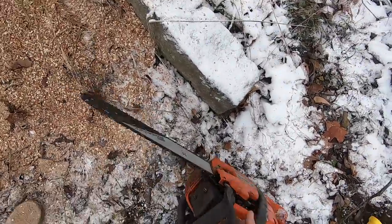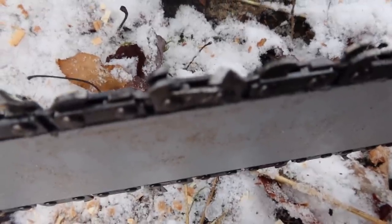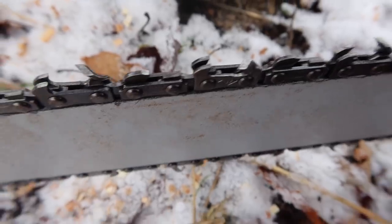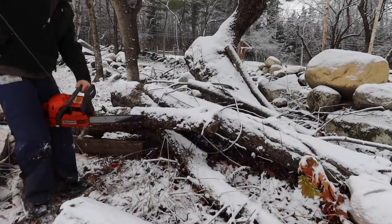Let's see how it cuts now. See if we can tell a difference now that it's been sharpened. There we go. You can see it's been sharpened. It does work. Let's see how sharp it is now.